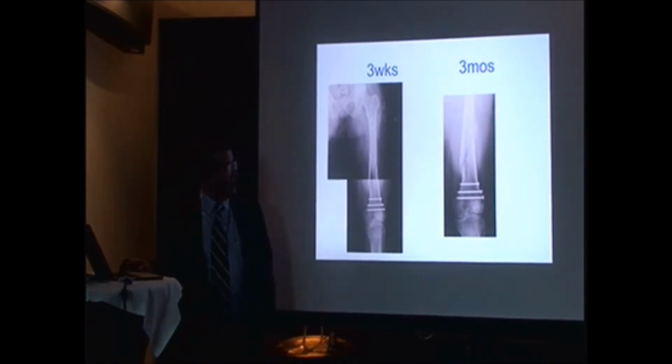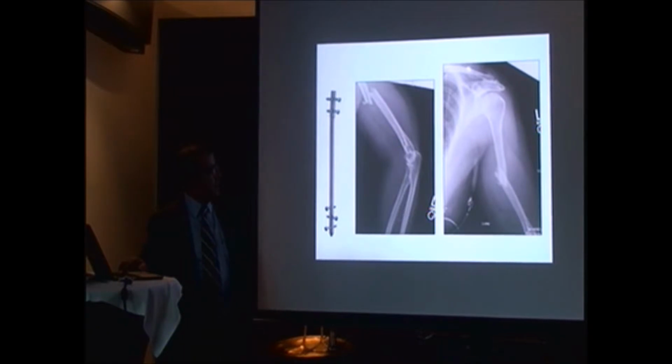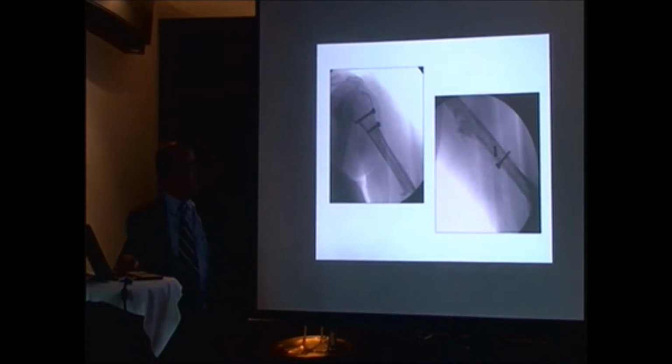In 3 months, he's healed. This is a humeral fracture that we did. The humeral nail is a little bit different than the tibia and the femur because it's not cannulated, and so you just have to put it in directly, but it's not very hard.